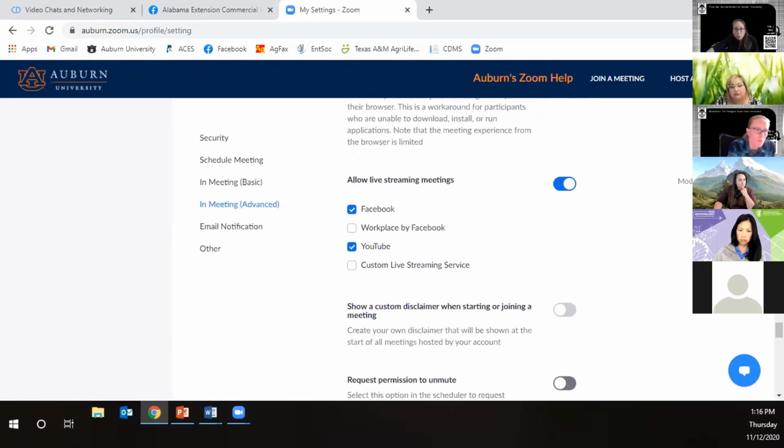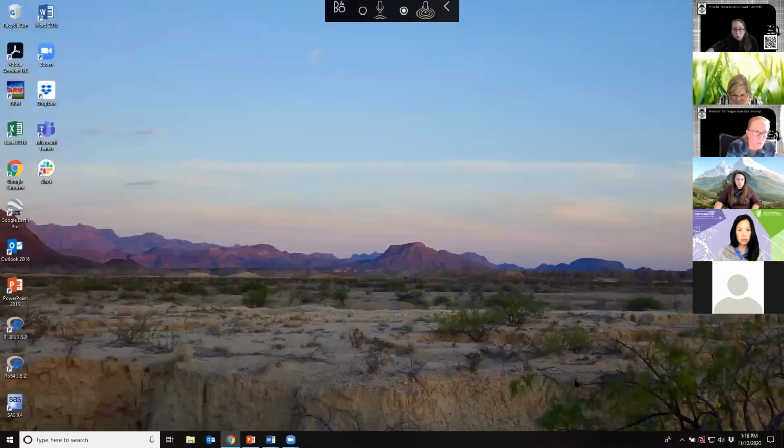So what I'm going to do is I'll share my other screen and show you what it looks like when I have that selected. So if you look at my screen, this is my other one where I have my Zoom controls. I can go to more and live on Facebook, live on YouTube.